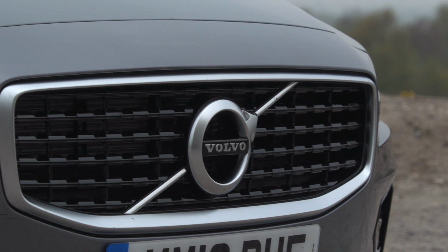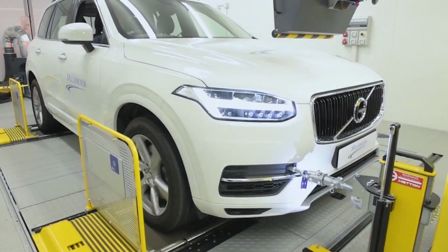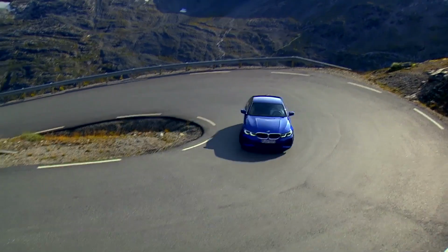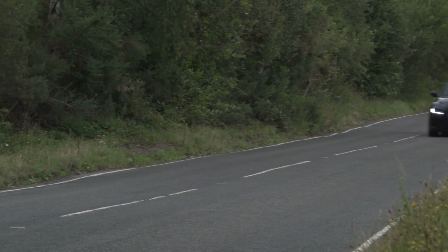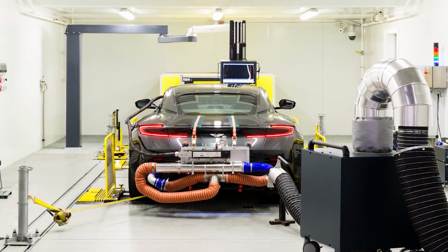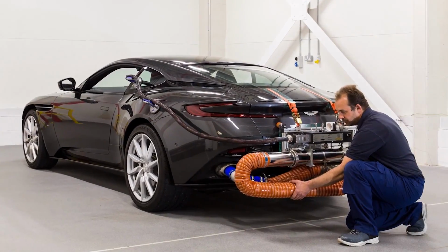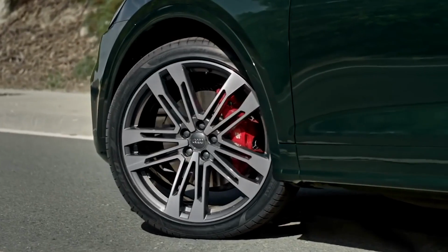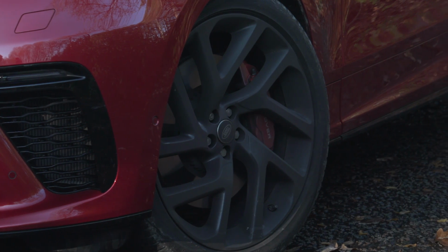First, a little bit on how we got these numbers. We call this true MPG. They are real-world fuel economy figures to show you what sort of efficiency you can really expect from your car. Our tests are conducted in a laboratory to ensure repeatability within 1%, but they are based on a real-world route that takes in town, rural and motorway driving.